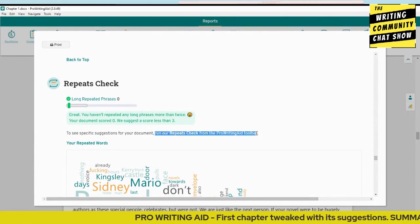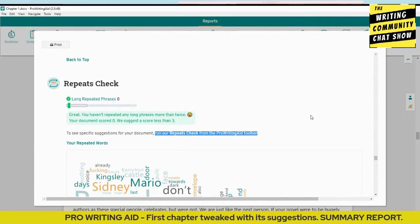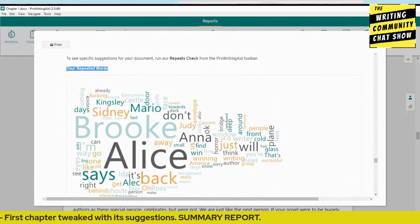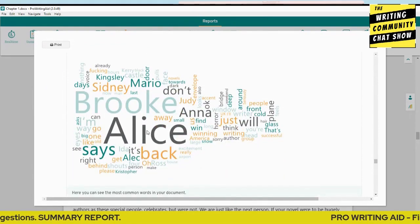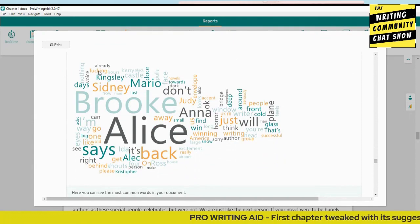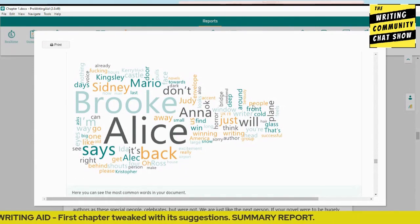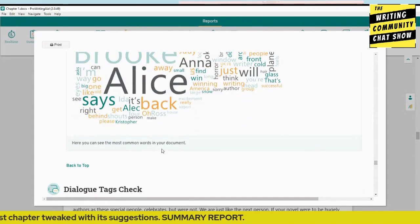Repeats check, which is kind of cool. It highlights all the words that you've used very often. Not always a bad thing. As you can see from down below, a lot of those are my character names, and when I'm dealing with a lot of characters, there's no other way than to deal with them by using their names. So Alice, clearly a main character, Brooke is a main character of mine, so they've appeared and they will be there, and it's not a bad thing, but it's kind of cool to see that there.